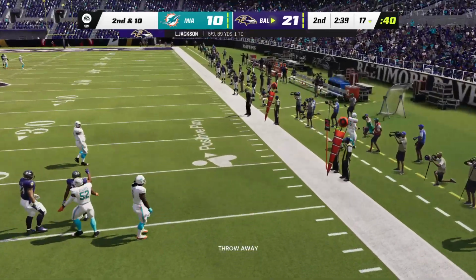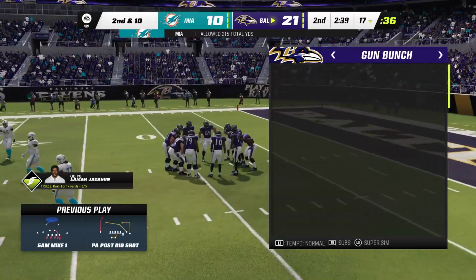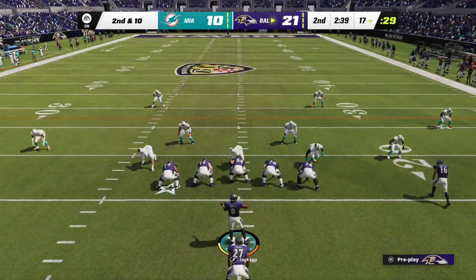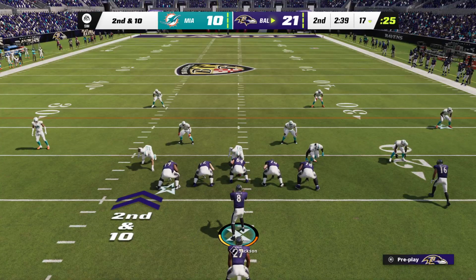Now the first play of the drive there is incomplete. I like what he showed me in this game because he certainly has understood when it was time to scramble with the ball. On this play, he shows me that he knows when to throw it away as well. After the incomplete pass, here now is 2nd and 10.